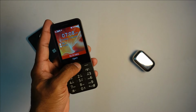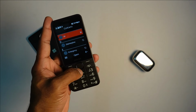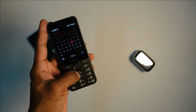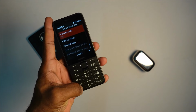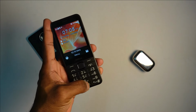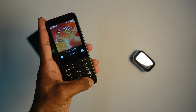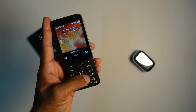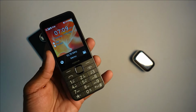Now, pressing up brings you to the last opened application, in this case the radio, and down goes to your contacts. On the left-hand side it goes to your text messaging, and on the right-hand side it goes to your calendar. Same goes for this: if you press the star key, it gives you the option to select your dual SIM option here. Pressing the long 0 button gives you access to the browser, and of course you can toggle between silent mode and your standard general mode with the press of the hash key here. So pretty much this is how the Nokia 215 4G is.